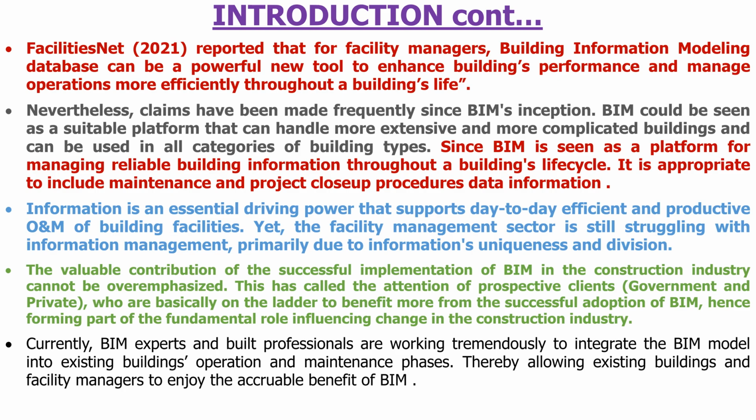Nevertheless, claims have been made frequently since BIM's inception. BIM could be seen as a suitable platform that can handle more extensive and more complicated buildings and can be used in all categories of building types. Since BIM is seen as a platform for managing reliable building information throughout a building's life cycle, it is appropriate to include maintenance and project close-up procedure data information. Now, information is an essential driving power that supports day-to-day efficiency and productive operation and maintenance of building facilities. Yet, the facility management sector is still struggling with information management, primarily due to information's uniqueness and divisions.